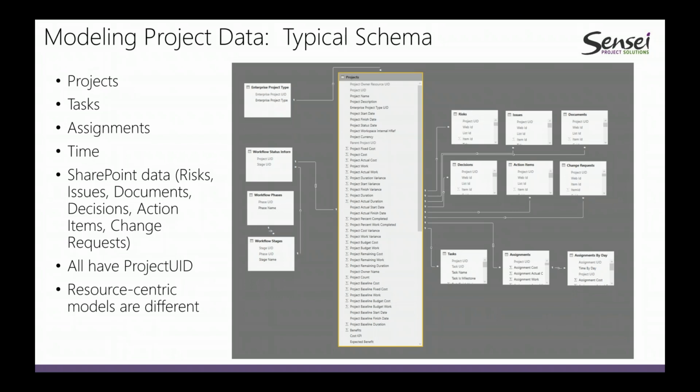You want to think about who's your audience, what's my goal for these reports, and then pull them together. Now, there's also SharePoint data that can be associated with your project. In a typical Project Online environment where you're publishing a project and creating a SharePoint site, you then have a set of SharePoint lists: documents, issues, risks, deliverables. Those are the ones that come out of the box. Sensei has extended that to include decisions, action items, change requests. So you can extend this model to cover all of the typical artifacts of a project management oversight structure and process.